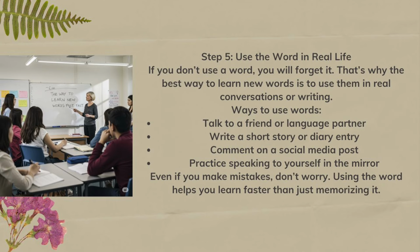Step 5. Use the word in real life. If you don't use a word, you will forget it. That's why the best way to learn new words is to use them in real conversations or writing. Ways to use words: Talk to a friend or language partner. Write a short story or diary entry. Comment on a social media post. Practice speaking to yourself in the mirror. Even if you make mistakes, don't worry. Using the word helps you learn faster than just memorizing it.